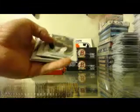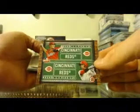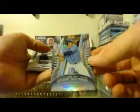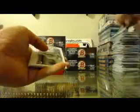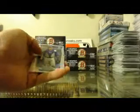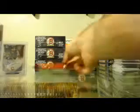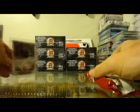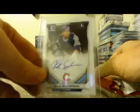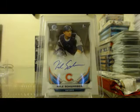Jace Fry, Tyler Glasnow. Casey Gillespie, Mini. Yeah, nice color auto. Matt Morgan, Nomar Mazara. Because it's not bad. Schwarber.